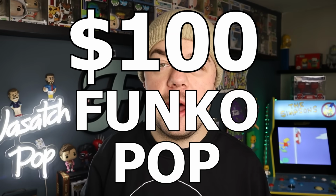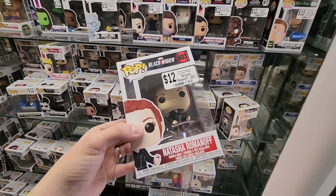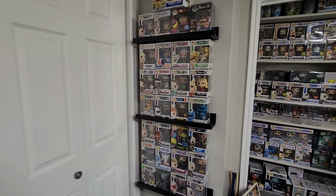The overall goal of this series, guys, is to buy a $100 Funko Pop from every single Funko Pop category, starting with just a $50 bill. I do that by going to local thrift stores and garage sales, buying things for cheap that have value, and flipping those things in order to get those funds to buy those $100 Funko Pops.